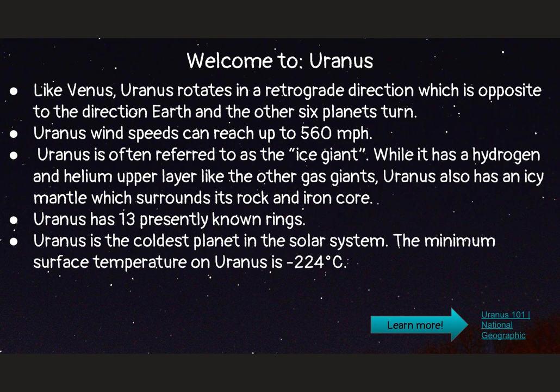It also has 13 known rings and is the coldest planet in our solar system. The minimum surface temperature of Uranus is negative 224 degrees Celsius. If you convert that to Fahrenheit, you'll find it is quite, quite cold.